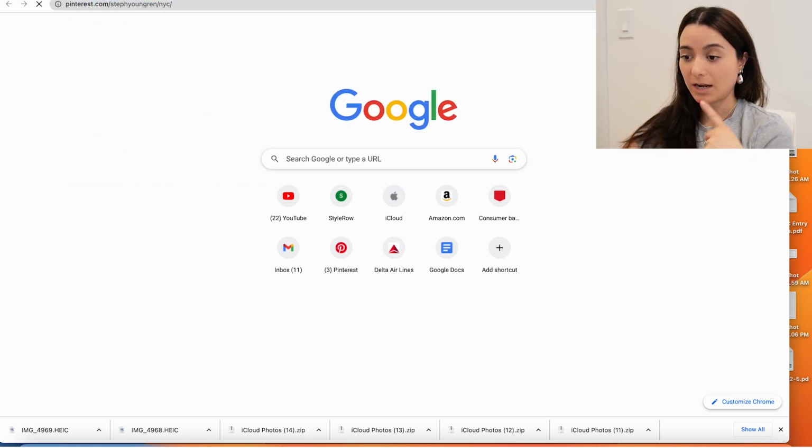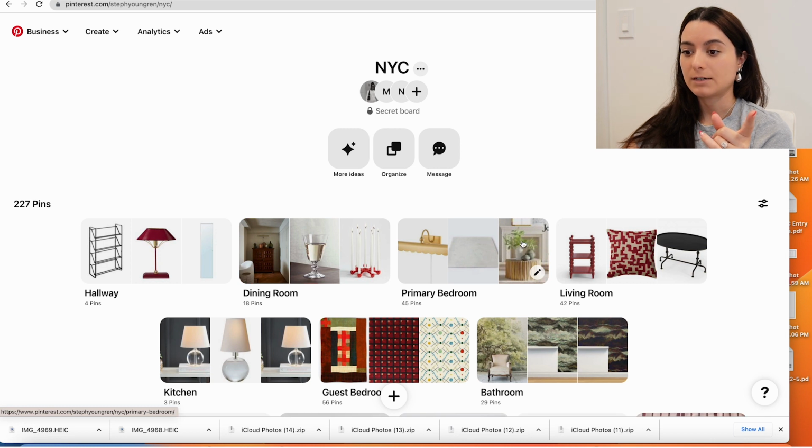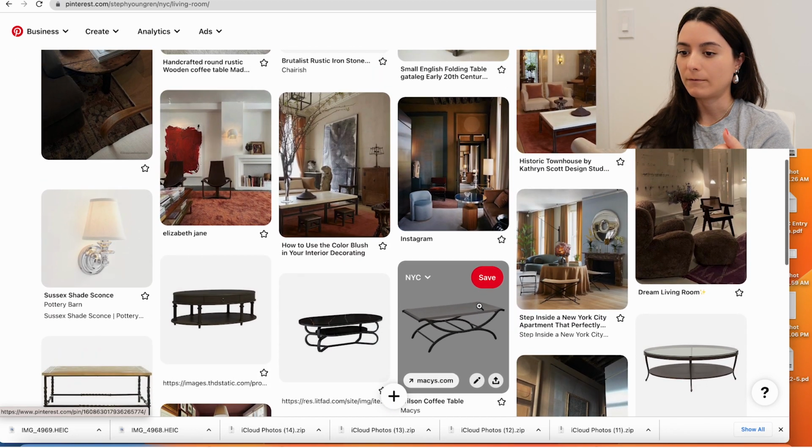So I am on my computer here, and I am gonna show you all of the things that I found and sourced for the living room and the overall vision. I have two different ideas in terms of the end result, but the main furniture pieces I've decided on. So first up, let me share my screen. Okay, so first thing I did was I made a Pinterest board for my entire apartment, and I organized everything by room. So right now we're doing the living room. Let me just show you the overall vision.